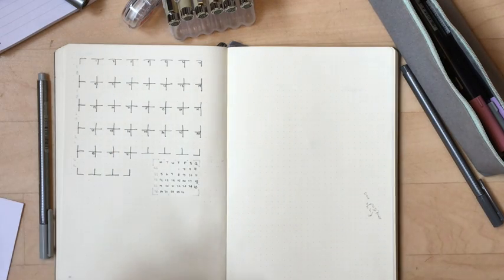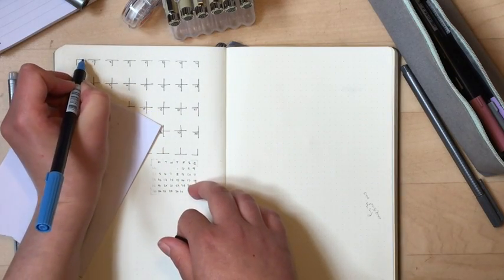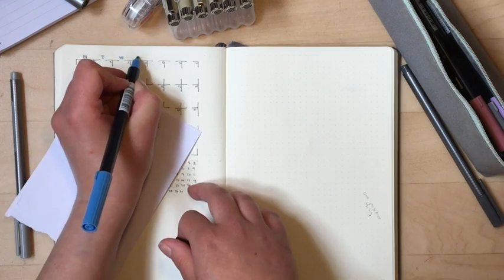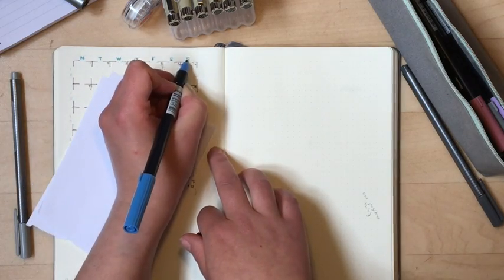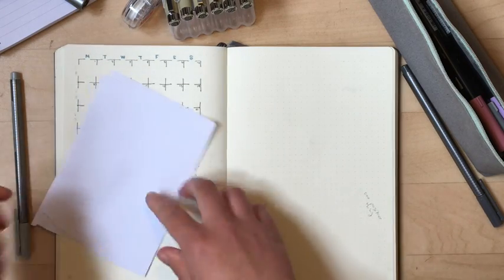Actually, you know what I'm gonna do? I'm gonna do it in this color. So it kind of depends month to month if I actually write the days of the week on the top. There we go. That is actually an S. He just looks really, really weird.